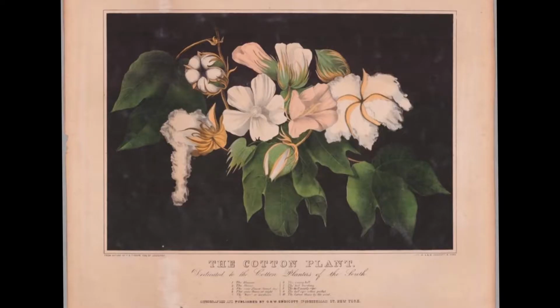This color lithograph, I love this. I think it's just a beautiful image. But there's a lot actually going on here. I showed this print to my students last semester and asked them to read it visually. Just what were they seeing?